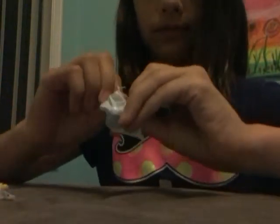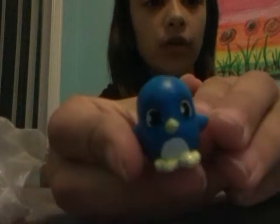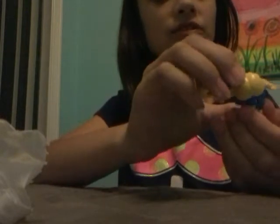We got, there's a little cute little panda. I mean, why? I mean a penguin. I think this is a penguin. So let's try on this one. Oh, it's on the back, I think. Yeah. Oh, that looks so cute. That looks so cute. Oh my gosh.